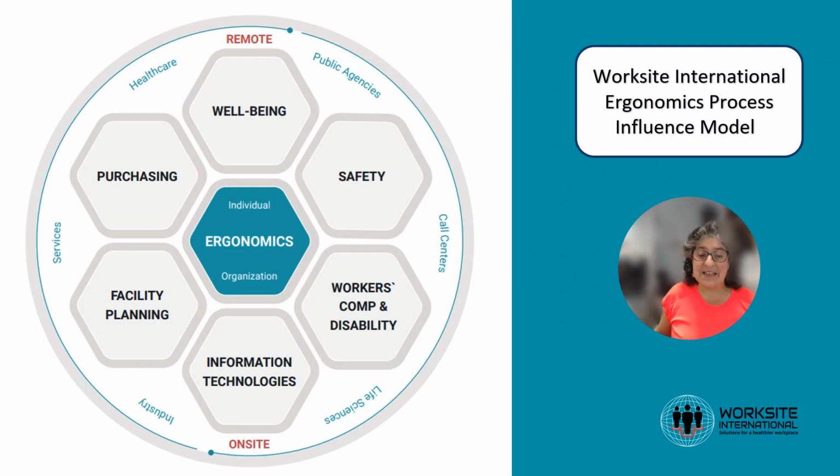To represent the influence and the impact of ergonomics on organizational health, safety, and well-being, we created the Worksite International Ergonomics Process Influence Model. It shows the interplay between the individual and the organization and the role of ergonomics to influence well-being, safety, workers' comp and disability on organizations, along with the influence and impact it has on information technologies, facility planning, and purchasing.